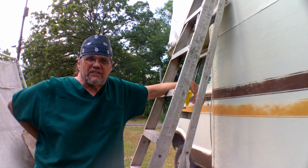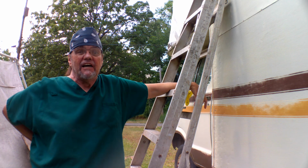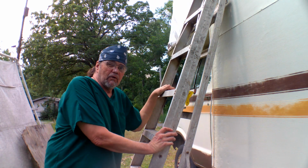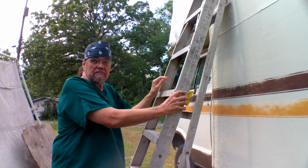Well, just as promised, we're going to give Pearl a bath today. A much needed bath. And you know, before we do that, we just might have to kill some more lichen.